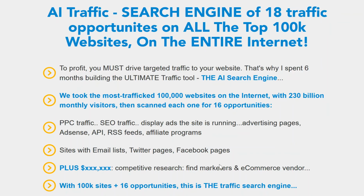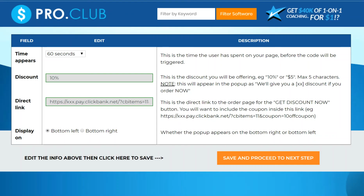You also want to see small direct marketers that are leaving clues that they're average people, the same kind of people using the same kind of technology as us. And they're on JVZoo, they're on ClickBank, they're using split testing tools. And so there are certain breadcrumbs that these guys leave that tell us that they're worthy of inspection and research, and it's another feature of AI search. So there's 100,000 sites and 16 opportunities, which I think make this the traffic search engine.